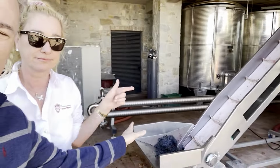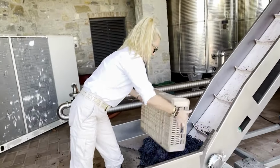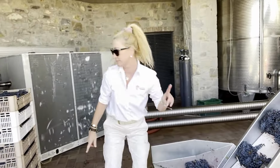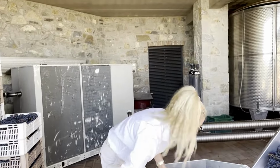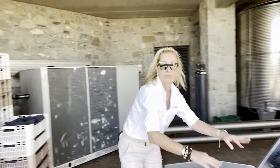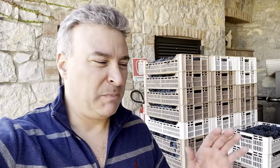All right, guys, we're back here at the facility, and we're putting the grapes onto the conveyor belt here. Gudrun, can you show us how it's done? Now, it's best when you put the grapes on there to not have all the different stems and the leaves on there. That's why it's good to pull them off when we cut them off the vines. But we can't get everything.